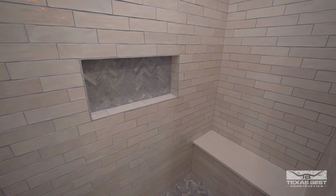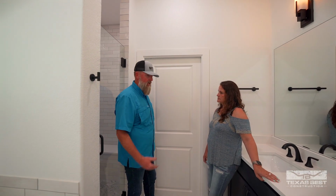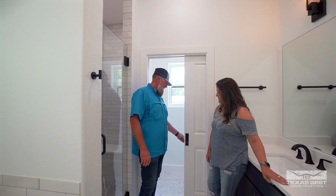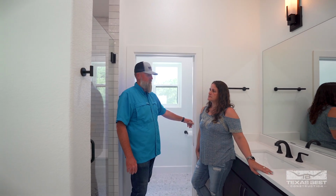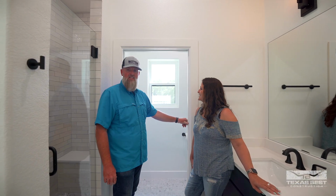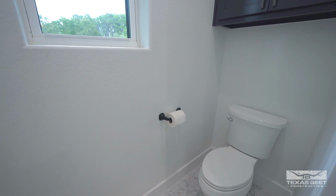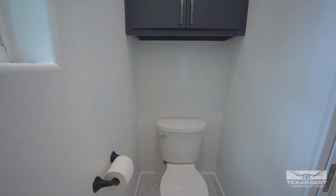And going into this private toilet area, we have pocket doors, which we had one in the other bedroom, as you can see. And these you can lock. You have a special lock, and you can throw away the key if you want, because there's actually a key on this lock. I've never seen a pocket door with a key lock, but this one has a key lock. And just a pretty typical private toilet area with the cabinets above.